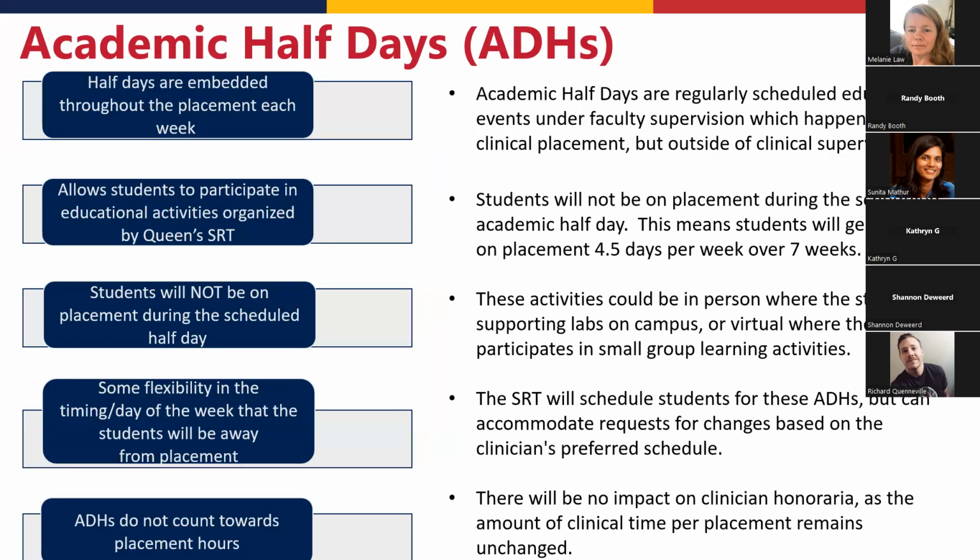So what are academic half days? Academic half days are going to be regularly scheduled educational events that are under faculty supervision. So it's nothing that our clinical community have to organize or be a part of. They simply just won't have the student for that time, that half a day a week. And there are going to be two types of academic half days for students.